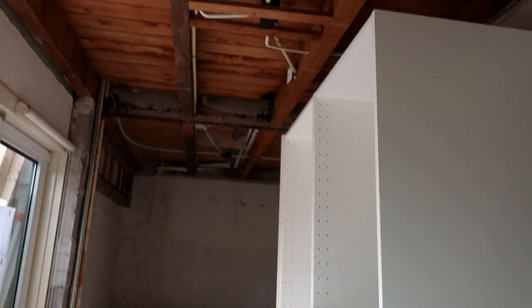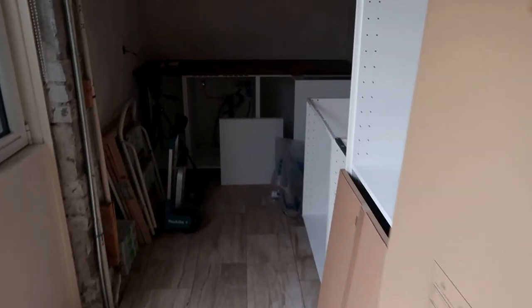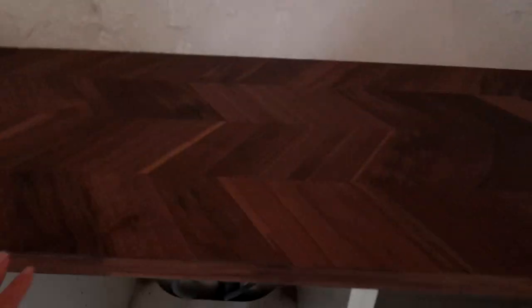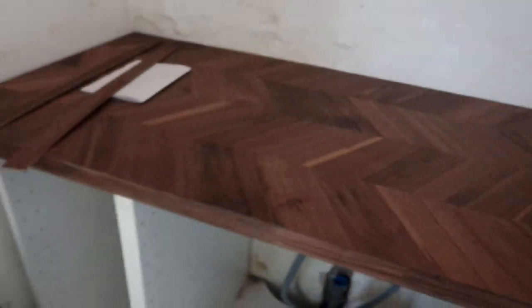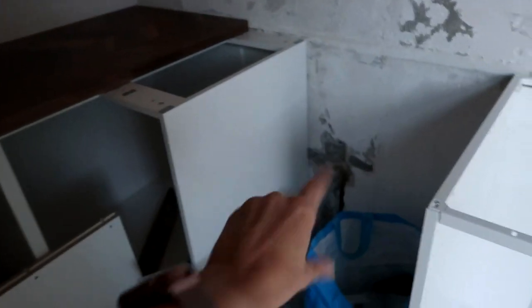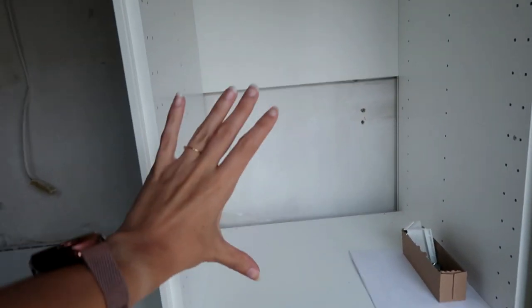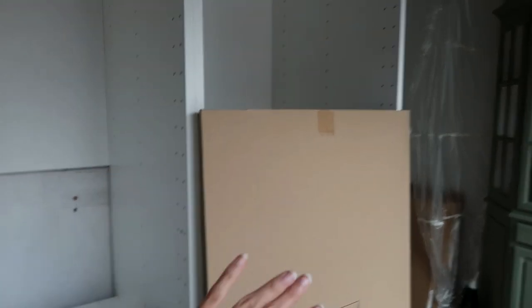Guys, we are about to have a kitchen. Look! Oh, so much progress. Oh, I love this countertop. It's so beautiful. Oh, I'm so excited. Two more days of building and then it should be done. Dishwasher's going in here. This will be oven right here. And the fridge and freezer are going in there.